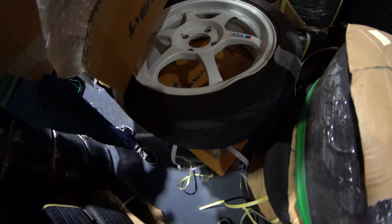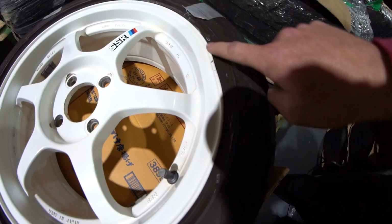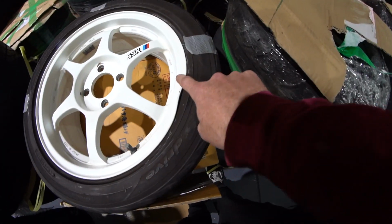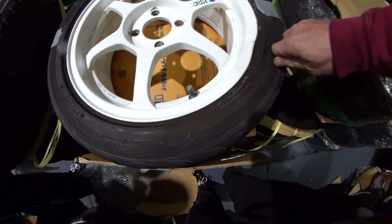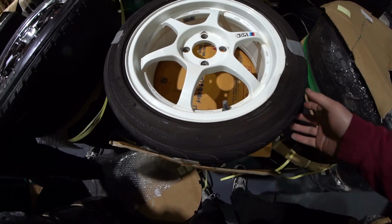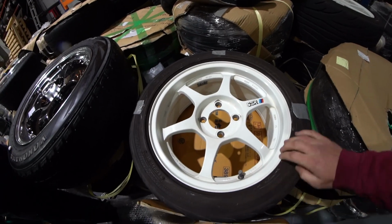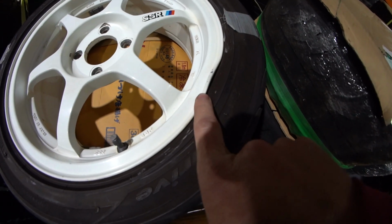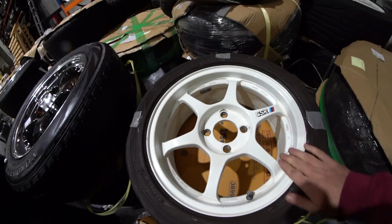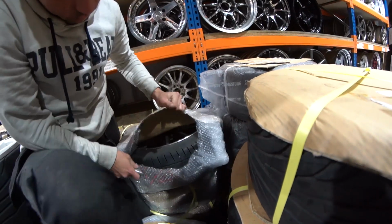Very nice. SSR Type Cs. Oh, I did miss them. Big dent on it. So, you buy stuff on Yahoo, you take the risk, and then sometimes stuff shows up like this. Probably not holding air anymore. That needs to be sent off to be repaired. Once we strip the tire off it, we'll have to fend it off. So like we're saying, we check everything when we go through it, and then stuff like this that presents itself needs to be fixed. So yeah, at least they're a genuine forged wheel, so it can just be beaten back into place.